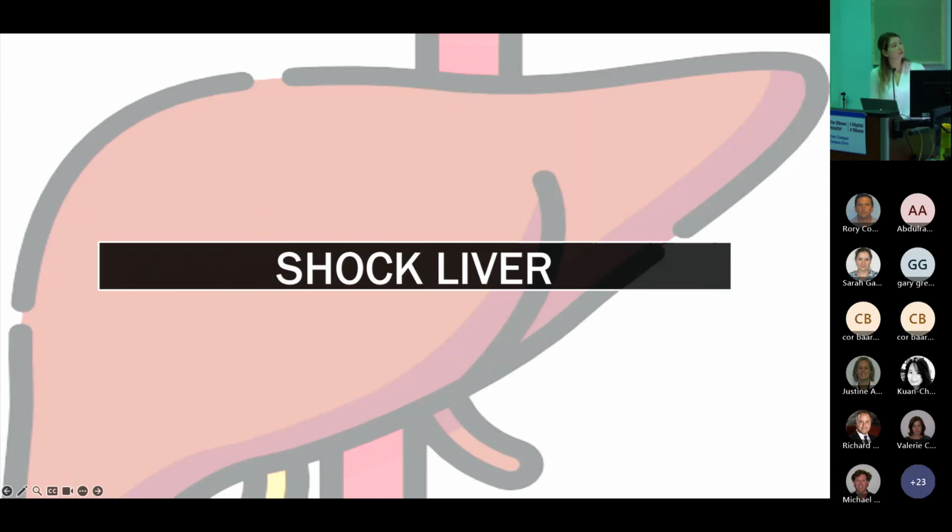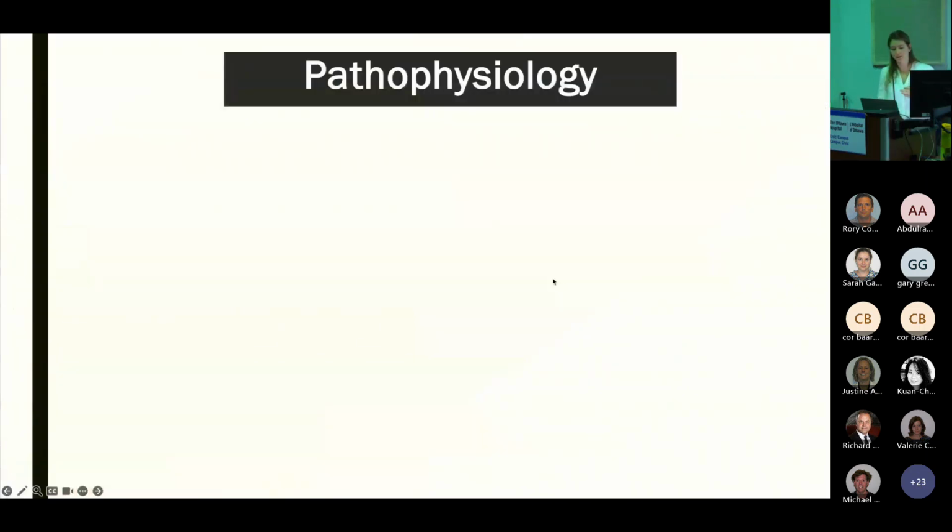Ischemic hepatitis, or shock liver, basically refers to diffuse liver injury resulting from hypoperfusion, because of either backlog and congestion into the liver or poor forward flow and perfusion into the liver. As we've already seen, the liver has a very complex vascular supply and is very metabolically active, so it's very prone to vulnerability in any sort of perfusion disturbance. As many as 2 to 10% of ICU patients will go on to develop shock liver.